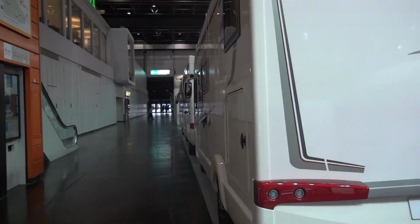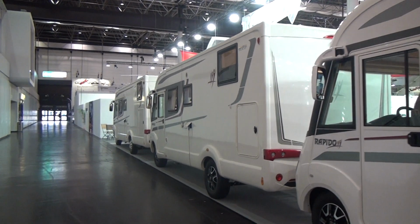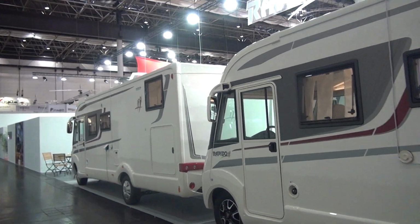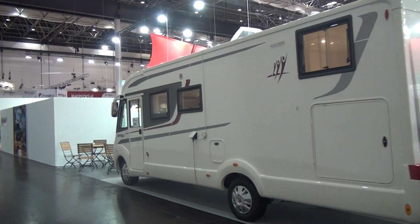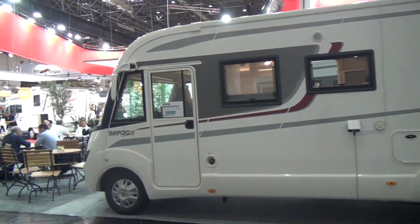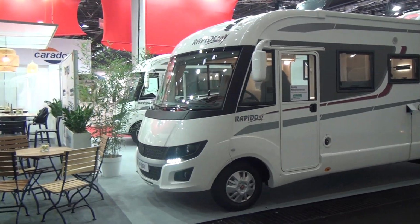Take a walk down the outside. You can see all these other companies. See the Cartago there. Behind me there's Mercedes. And if you're into motorhomes, you're in heaven here. I thought I died the first time I came here. I thought, oh, I did lead a good life after all. Oh, and people here from Rapido coming in, so I'll try not to film them.